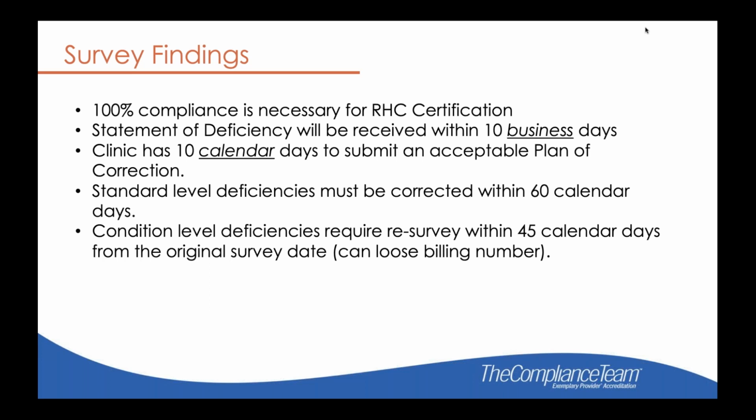You may be asked to provide that evidence later, but it's not going to hold up your accreditation or your approval with the state. Condition level deficiencies, if you have a CCN, require a resurvey within 45 calendar days, and that is a very strict CMS rule for states and accreditors. So from the original survey date, you can plan on being visited again within 45 days. And if you can't pass on that one, you're at risk of losing your billing number. That's why we always love to talk about accreditation, because we stay with you. We find so many states are taking so long to get out to resurvey that it puts you at great risk if you're not on top of this. And the reason seems to be that you're so busy seeing patients and taking care of people that these compliance things kind of fall by the wayside, which is human, put it that way.